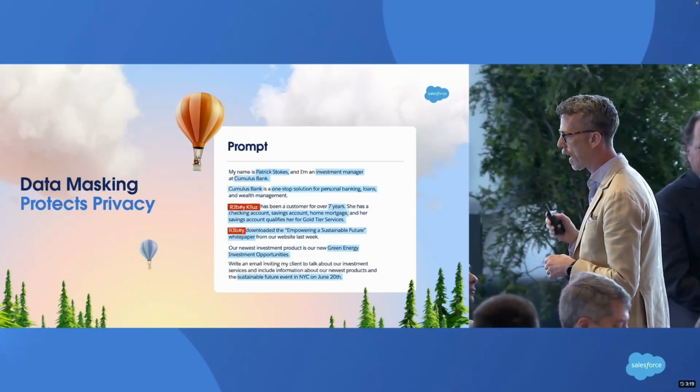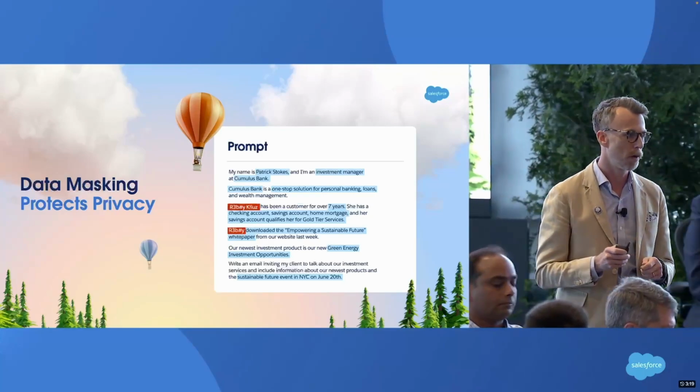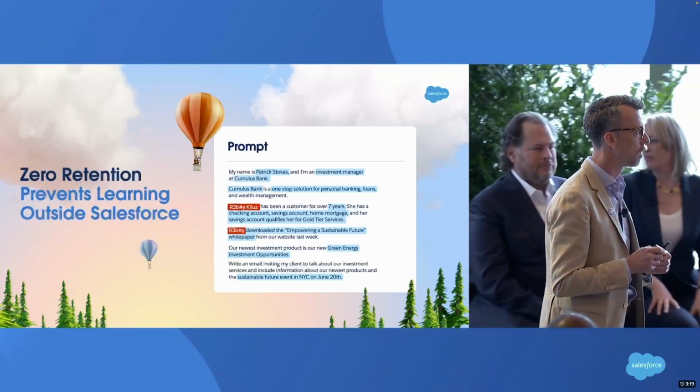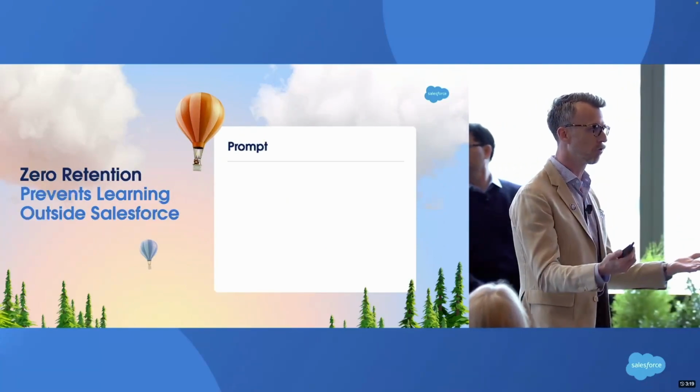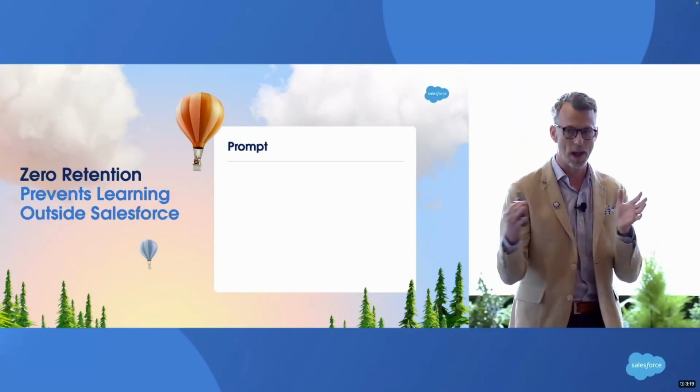But even cooler than that is we can take this entire prompt, and when we're done with it, we can simply erase it. The prompt never gets stored anywhere else. We take that prompt, we add the context about our business, we get our generation back, we mask all of the PII data, and then we delete the prompt so it never enters into the LLM in a stored way. None of that sensitive data is learned by the LLM.